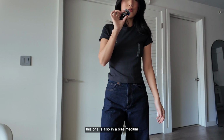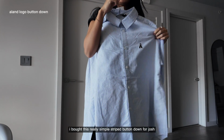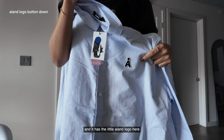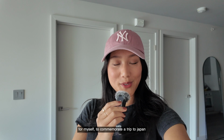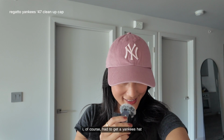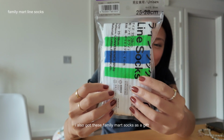This one is also in a size medium. I bought this really simple striped button down for Josh, and it has the little A-Land logo here. And I also got him a little graphic tee from this store in Harajuku. For myself, to commemorate a trip to Japan, I of course had to get a Yankees hat. Yeah, I know, it's a little bit counterintuitive, but I really like this colorway. I've never seen this before.